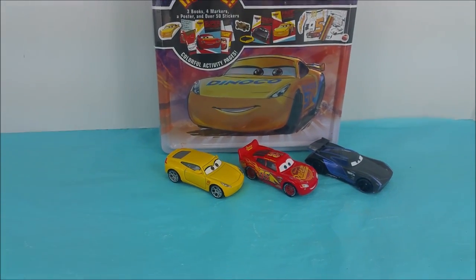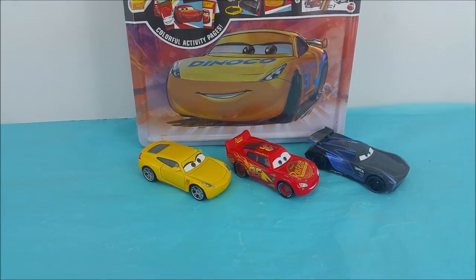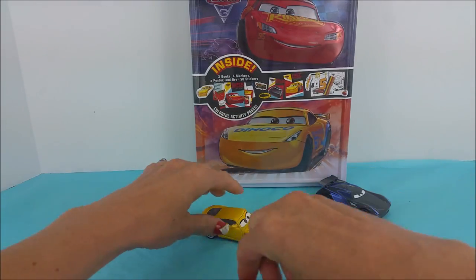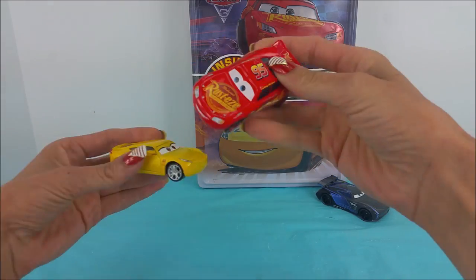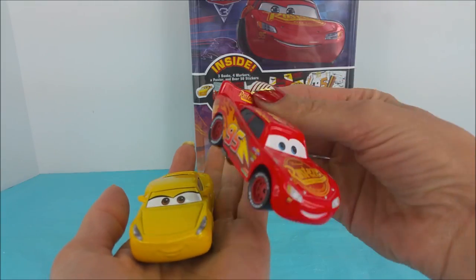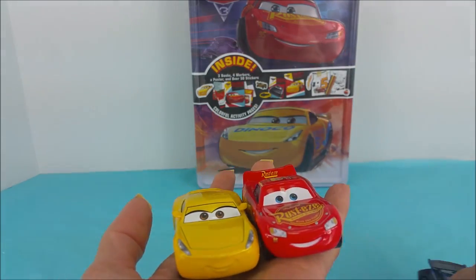I have a Cars 3 tin to open up and unbox today, and it has a bunch of surprises inside. Cruz Ramirez, Lightning McQueen, and Jackson Storm are joining us today. We are so lucky to have some of the fastest race cars around to help us. Hi, Cruz Ramirez, this bright yellow race car. Lightning McQueen, which is bright red. And Jackson Storm, gray and blue.